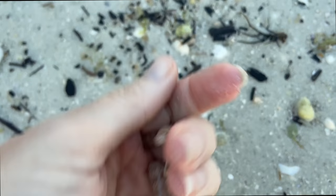And here is a banded tulip. Awesome. So I do love me a good banded tulip. That aperture is a little bit beat up. I'm still gonna hold on to it. Real pretty shell. Oh, more of my little short-spined sea star friends. Yep, hanging out, waiting for the tide to come in.